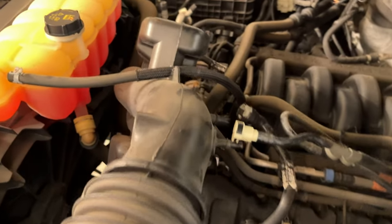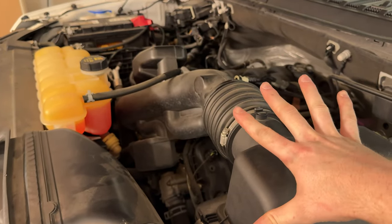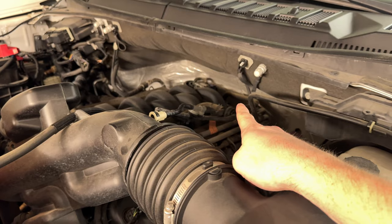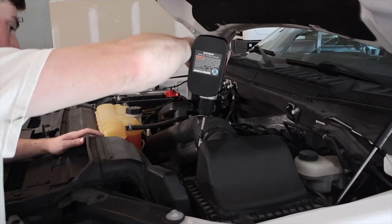You also notice that there's actually no mass airflow sensor. The Ford trucks are like MAP. It's like something pressure. They don't run off of air coming in. They have a MAP sensor way in the back of the intake. We'll get to that in a second, but yeah, there's no mass airflow sensor you have to take out here.